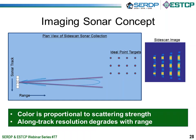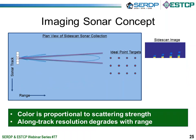And so informing this image that's on the right, really all we're plotting is the strength of the scattered energy, the strength of the echoes that are coming back from our sonar system. And so the color is proportional to that strength, and the along track resolution in this case is degrading with range because we're using a real aperture sonar system.